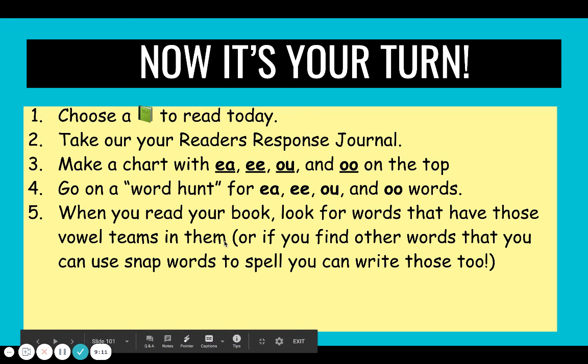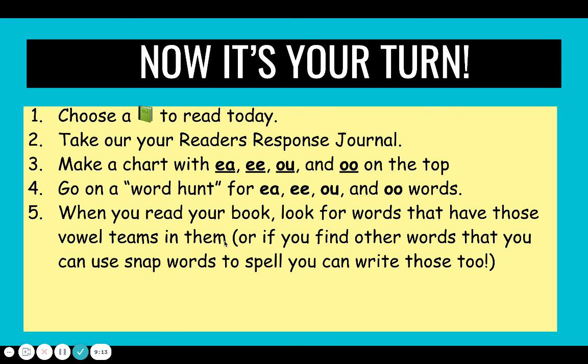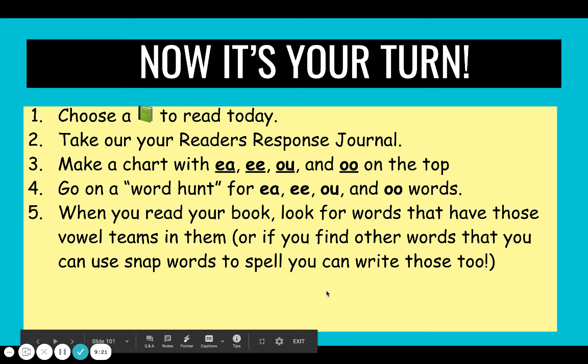And I should have written this down, but you need to write those down. Okay. So make a list of all the words that have these vowel teams in them. Okay. Write them in your reader's response journal and take a picture and upload it for Schoology. Okay, friends, off you go.